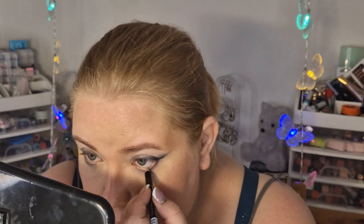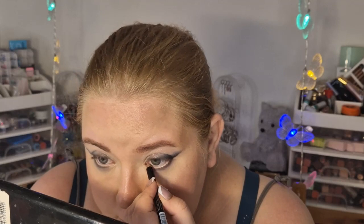Then there's two options that you could do for your waterline. You could use black with this look or something light. I feel like since it's a daytime party, I'm gonna use the light shade. So this is Isadora Eyeliner Casual in the shade 56 Blonde. So this isn't white. It's more like a flesh tone, to give a little bit of brightness to the eye.